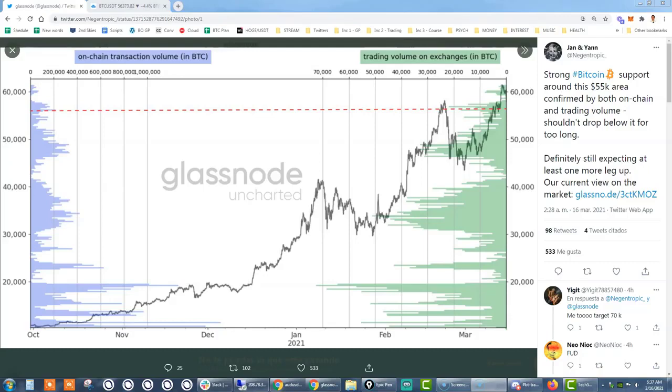Now today what we're going to be talking about is obviously Bitcoin. Bitcoin has been on this protracted bullish trend, and I want to revisit a tweet by Jan and Jan. They are the founders of Glassnode. Glassnode is, for me personally, hands down the best data analytics when it comes to Bitcoin and cryptos. And this is what they stated in the past 24 hours.